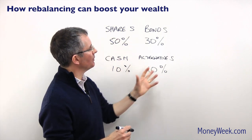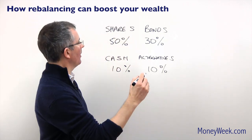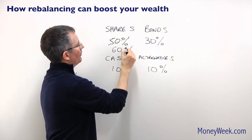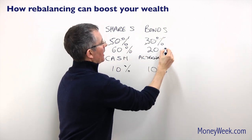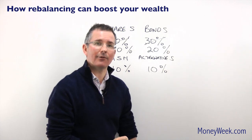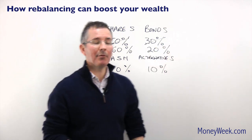So let's say there's your asset allocation, 50, 30, 10, and 10. And what happens is very simple. A year later, you look at your portfolio and you find that actually shares have had a good year. So they now make up 60% of your portfolio. Bonds have had a bad year and they now make up 20% of your portfolio. Well, let's say around 10% still in cash. Cash has good optionality. It enables you to take advantage of opportunities. It's also a buffer if things go wrong. And alternatives have stayed roughly around 10%.